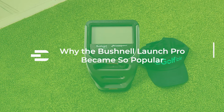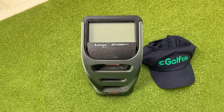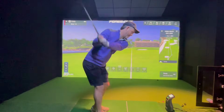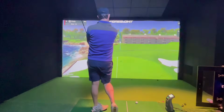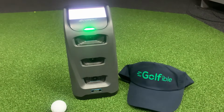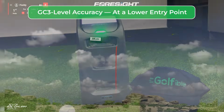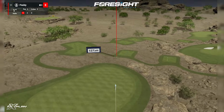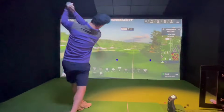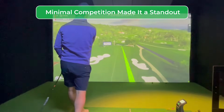When the Bushnell Launch Pro dropped in late 2021, it wasn't just another budget-friendly launch monitor, it was bringing something more professional that we hadn't seen in this price range. It was using the same core camera tech as the $7,000 Foresight GC3, which is considered the benchmark for ball and club data accuracy, at a more accessible price. Now, it wasn't cheap because of ongoing subscriptions, but it offered unmatched accuracy under 5K, especially indoors. And at the time, it had a lot less competition to contend with in this price range.